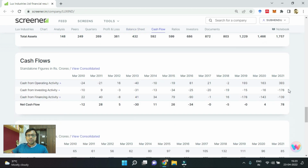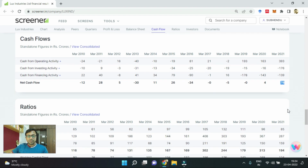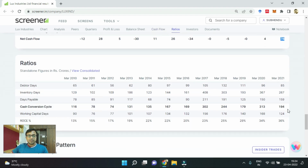Now, if we start looking at the overall cash from operating activities, we see that the company has been generating positive cash from operating activities: 193 crores in March 2019, 163 crores in March 2020, and 393 crores in March 2021. Net cash flow has also been positive in the last 2 years. The company generated 78 crores of positive net cash flow in the last financial year.